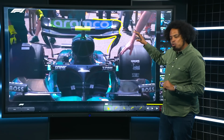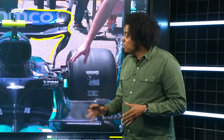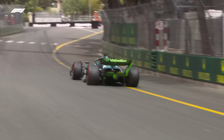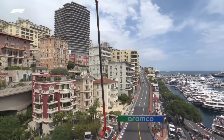But for Aston Martin, all of these upgrades, they haven't worked immediately, have they? The drivers, Fernando Alonso, Lance Stroll, reported after the Grand Prix at Imola that the car was extremely difficult to drive. And having a car that's extremely difficult to drive on Formula One's hardest driver's circuit may not be a gamble that pays off. So it's a real roulette table for the team as they head out of Monte Carlo.